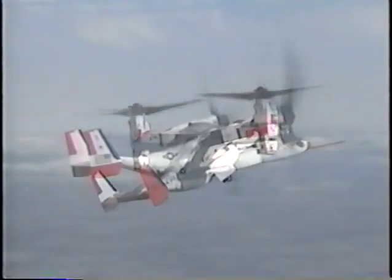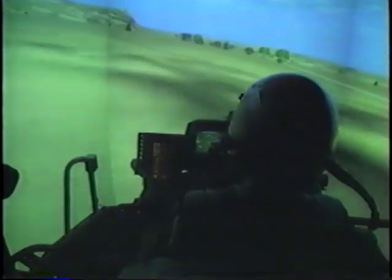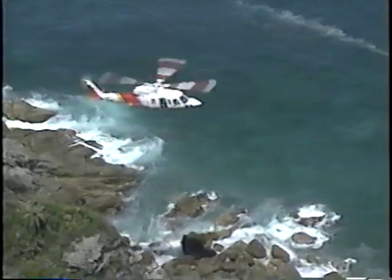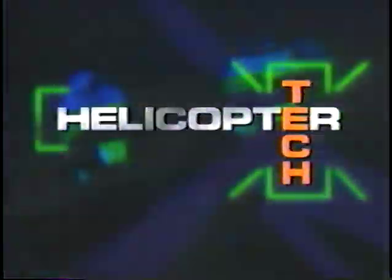Then we'll follow the evolution of the helicopter into a new breed of hybrid aircraft. And we'll be the first to get a close-up look at a 21st century virtual reality stealth fighter like nothing that's ever flown before. Weapons hot, lasers hot. Stay with us. From hovering insects to sci-fi reality, we'll look at man's fascination with vertical flight. Join us as we explore the science and technology that created the phenomenon of the helicopter on Helicopter Tech.